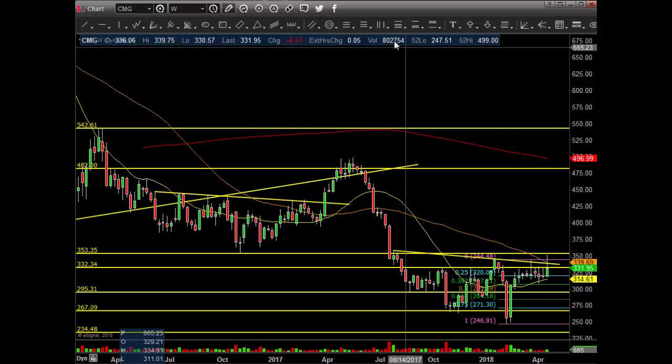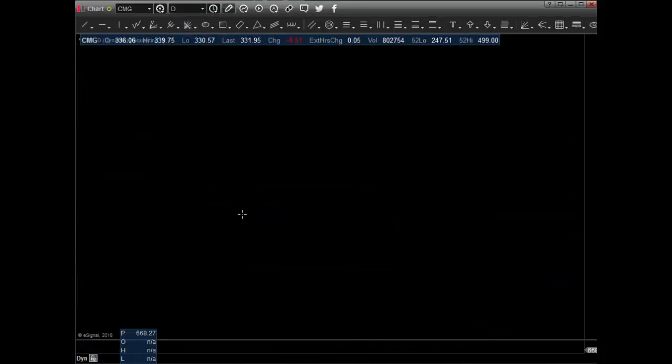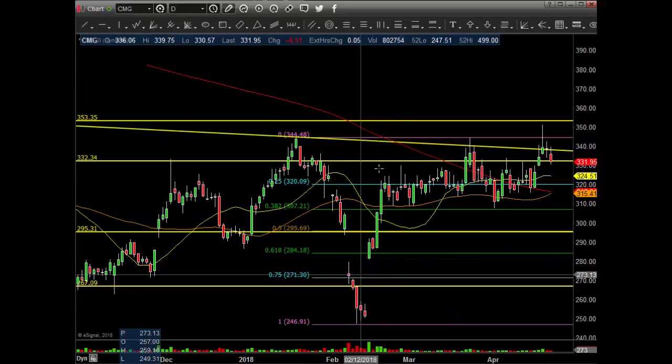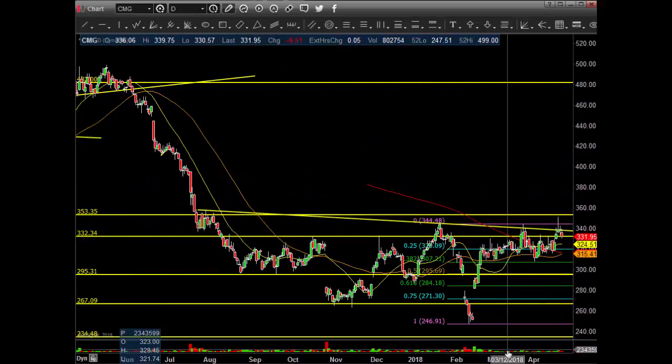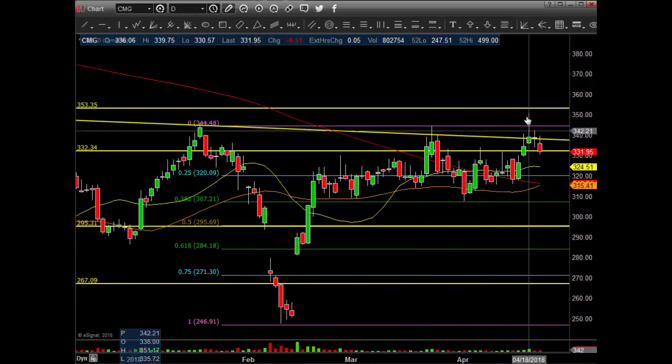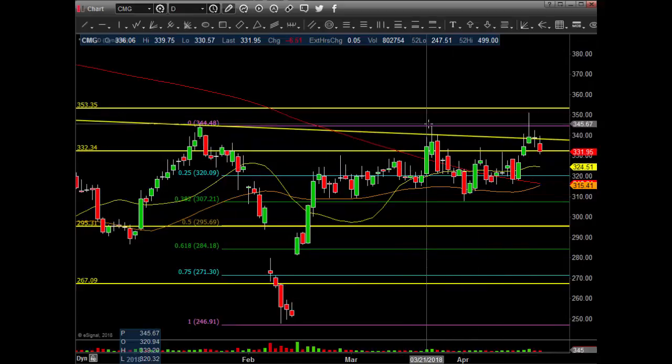Volume was okay, 802,000 shares traded on the day. Let's go to the daily. Daily again, same thing, up, sideways, great bullish pattern, guys, but still down sideways in this channel. And now we're kind of failing again. We have a little tail here where twice, boom, it comes right back in.